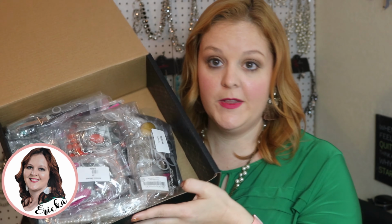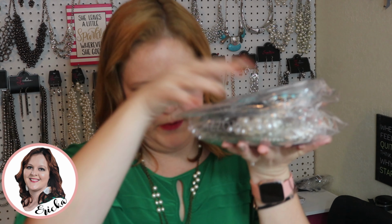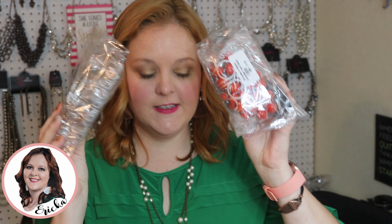What comes in the box? Let's open it. I'm not gonna show you what the pieces are this month because we'll do that later. So here's what comes in the box. It comes cute packaged like this. Up first, we have 1, 2, 3, 4, 5. Here we are. Here are the 5 trend blends. This is what Paparazzi calls them. Here you go. Can't see that. But this is what they call them. They're called trend blends.